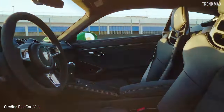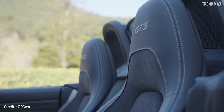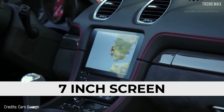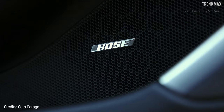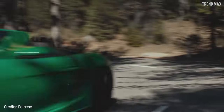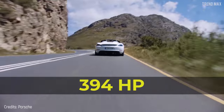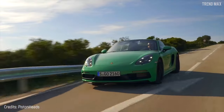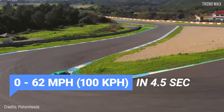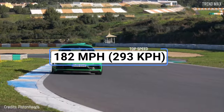Its interior has a great combination of Alcantara, and its padded seats feature the GTS logo embroidered. Inside the car, you'll find a high-resolution 7-inch touchscreen and various audio interfaces where you can enjoy your favorite music. Both models are powered by a naturally aspirated 4.0-liter engine, which produces 394 horsepower. They have an acceleration that goes from 0 to 62 miles per hour in 4.5 seconds and a top speed of 182 miles per hour.